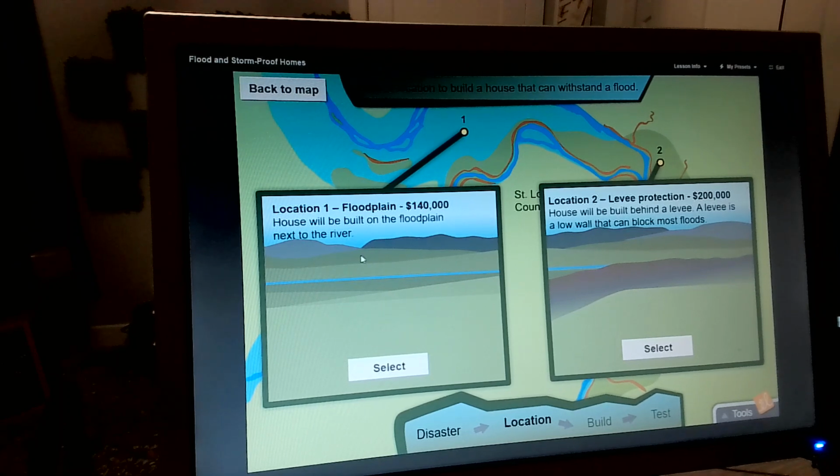So you will select either location 1 or location 2. Read the difference in both of these. You are going to be eventually selecting both, so floodplain and levee protected. And you are going to essentially build a home.